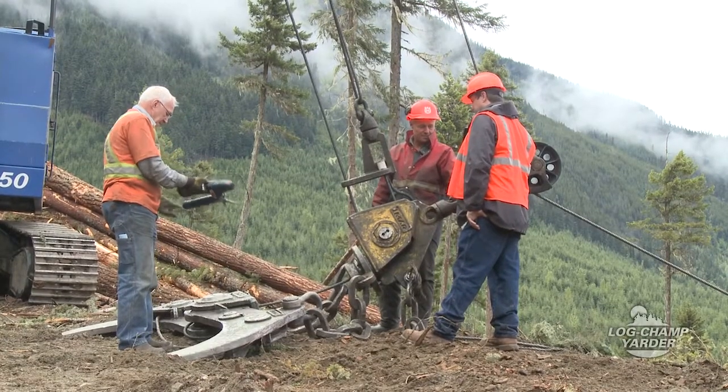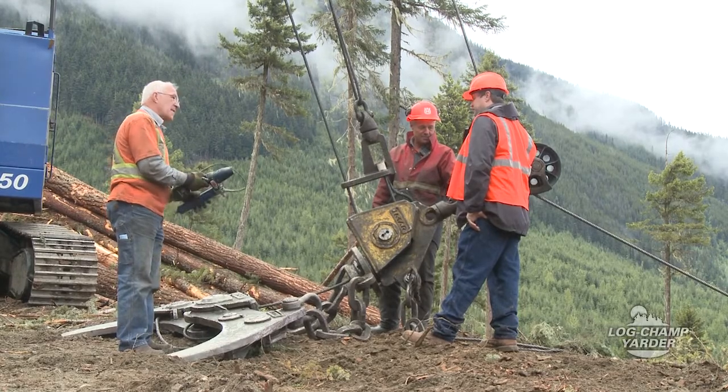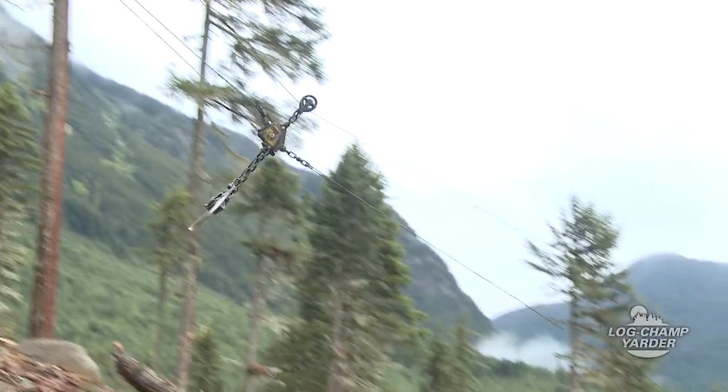The moving is a big deal because every hour that you spend moving a machine is an hour that you don't spend in production. And if you look over the course of a year at what machines produce on an hourly average, it's not really high. Part of that is all the dead time that they have where they're not actually doing any yarding.